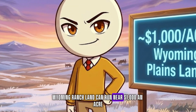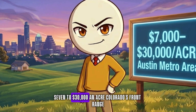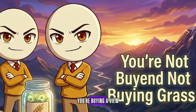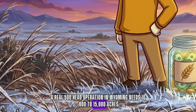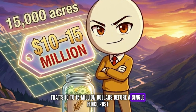Wyoming ranch land can run near $1,000 an acre. Texas hill country outside Austin, $7,000 to $30,000 an acre. Colorado's Front Range, $15,000 to $50,000. At that price, you're not buying grass, you're buying a view. Here's the trap. A real 500-head operation in Wyoming needs 10,000 to 15,000 acres because the grass is thin. That's $10 to $15 million before a single fence post.